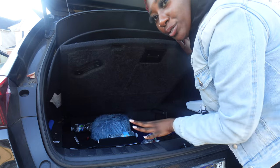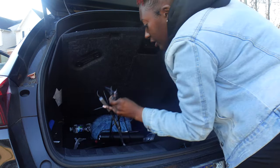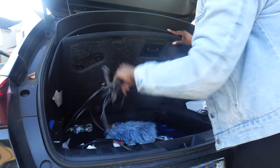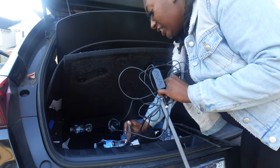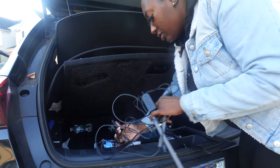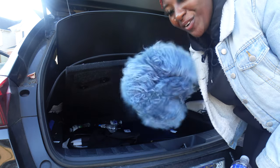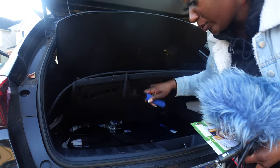Y'all can see I have a little storage area underneath the top part. I used to have some LED lights in my car, but I'm gonna throw these out because I don't use them anymore. They're stuck to everything. Oh shit. And this is the old Sterilon covers I used to have in my car. I don't know why I still have it. My handy dandy window scraper.